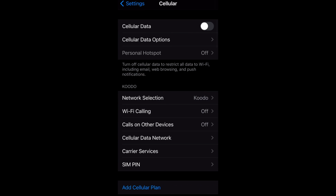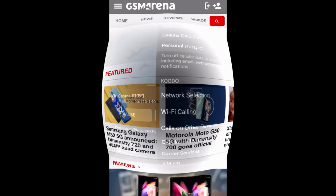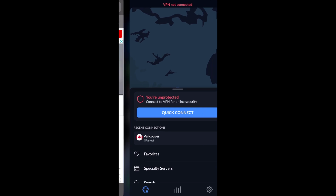NordVPN will block my connection when I am switching between Wi-Fi to data, and I'll need to disconnect my VPN service each time to re-establish my internet connection.